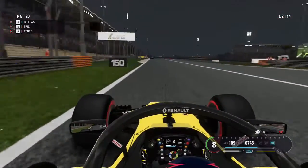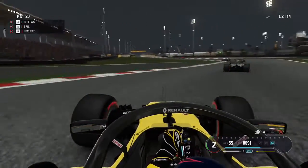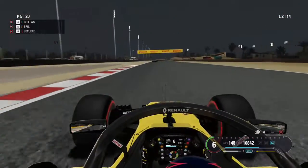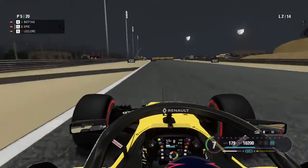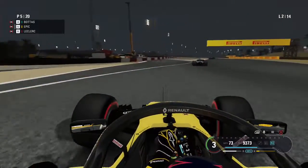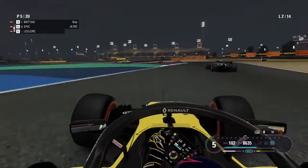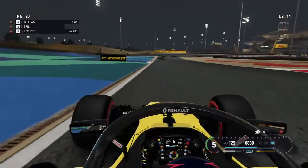Go around the tight chicane here. We attempt to get a dive down the inside of Valtteri Bottas. No, we don't get the dive down the inside of Valtteri Bottas. We try and attempt to dive down here. No diving down here, because we run a bit wide, and that leaves the door for Leclerc to try and overtake. Leclerc does not overtake. We're 2/10 away from Valtteri Bottas, and Leclerc is 2 seconds behind.